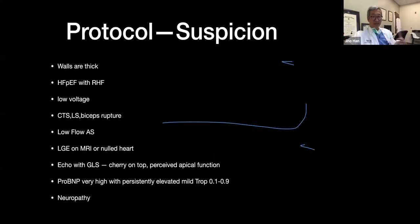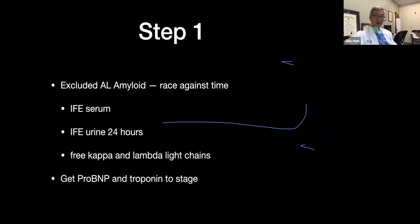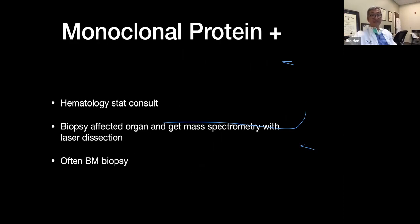So it's a lot of stuff that we just went through. The main thing is you have to be suspicious. Step 1, exclude the amyloid from your bone marrow. Very easy to do. Your doctor will order some serum blood work and a urine test. If you don't have this, then you can move on to the liver form. If there's any question, you should get a bone marrow biopsy.